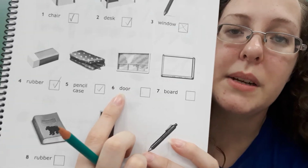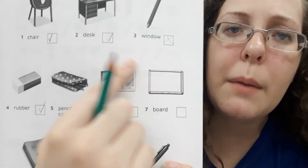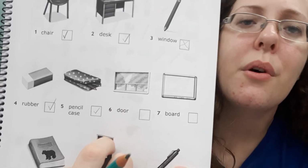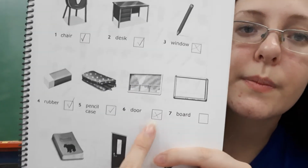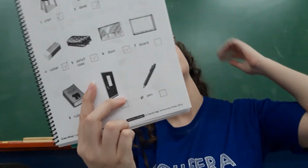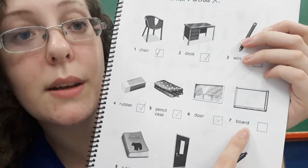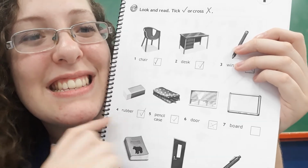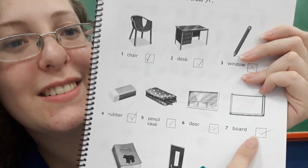What about this? Number six. Tá escrito aqui a palavrinha door. Door. E a picture? Is this a door? Será que é uma door? No, it's not a door. This is a window. So let's make an X. Vamos fazer um X aqui, ó. It's a window, not a door. What about number 7? Vamos fazer number 7. Aqui está escrito board. Board. E a picture? Is it a board? Yes or no? Yes, it's a board. Estão combinando também, so let's tick. Very good, here.